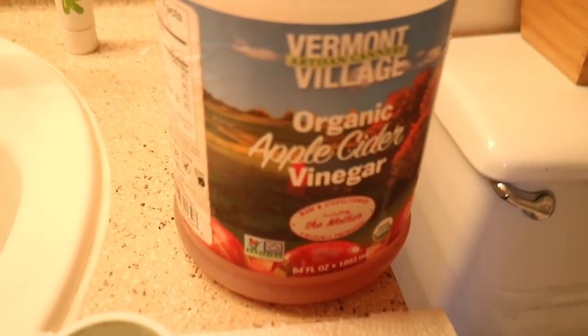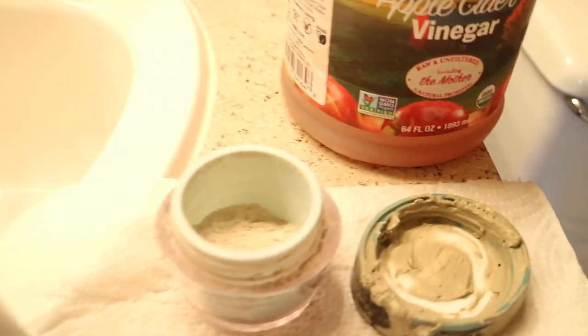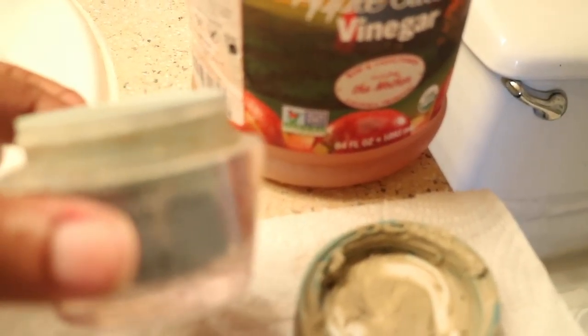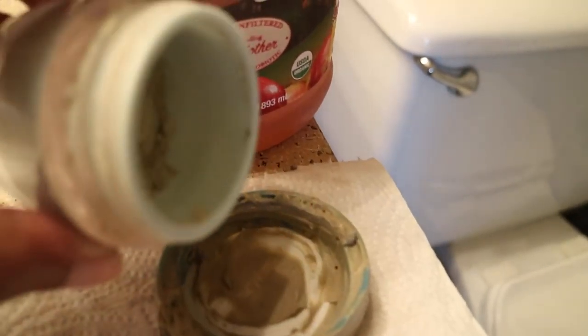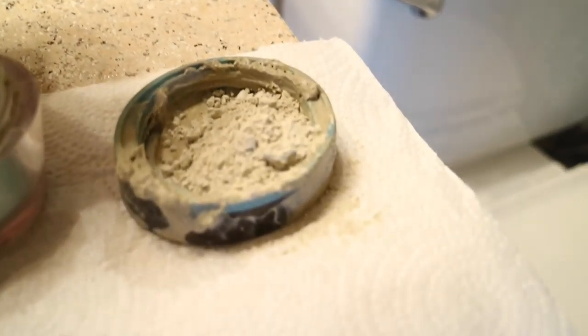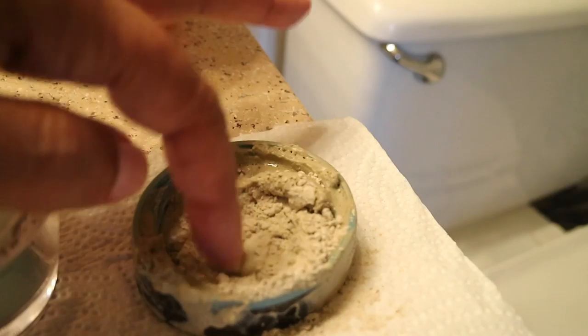For my mask, I like to start with my apple cider vinegar clay mask. I like to use Aztec. I also start with this bottle. This is an old bottle that I use, and I mix the medium inside the top of it. So I go ahead and pour in some powder and apple cider vinegar, and I mix it together with my finger, or you can use a plastic spoon.